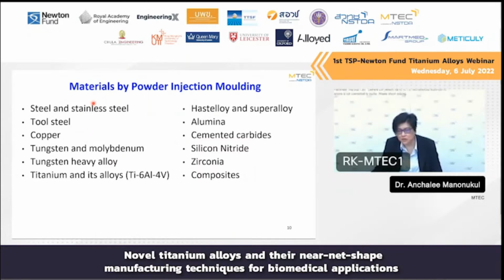The metal group, the biggest one is stainless steel, and we also have many sections of the market doing titanium and titanium alloy, so it's titanium 6-4. And we have ceramic materials like alumina and zirconia as well.